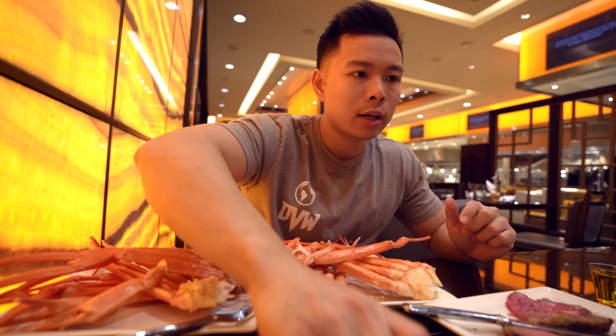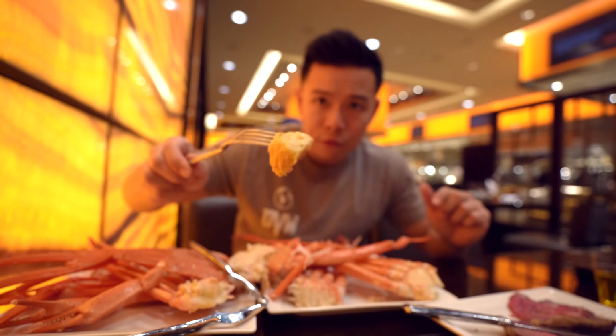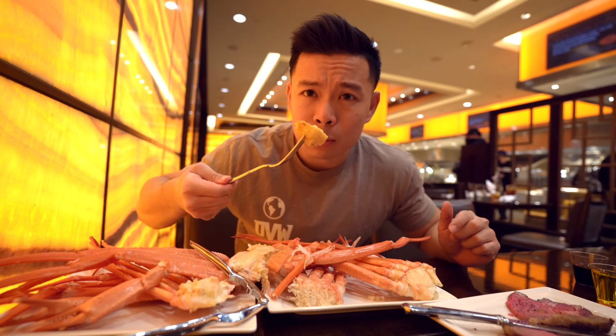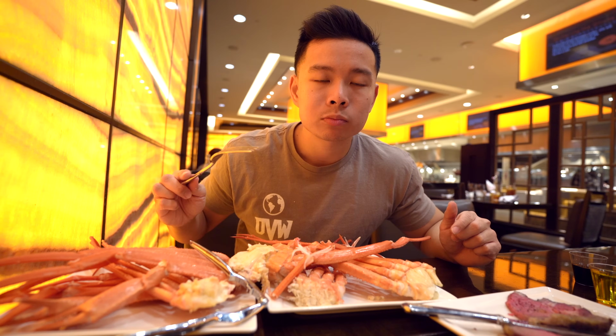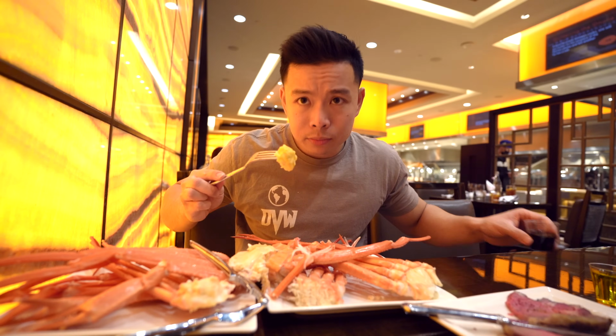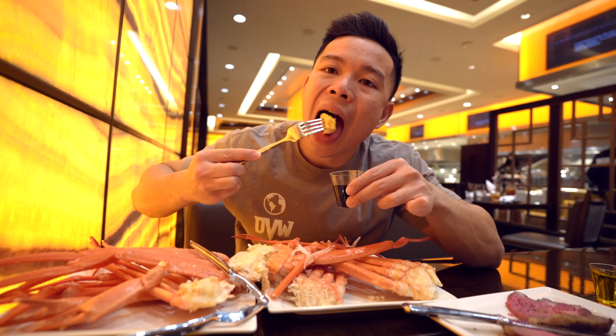Alright y'all, so I'm gonna try the siumai right here. This is the half of the siumai, you know, I love dim sum. I'm gonna try without soy sauce first. So the key to dim sum has to be fresh, and it's actually pretty fresh. Let's try it with soy sauce.